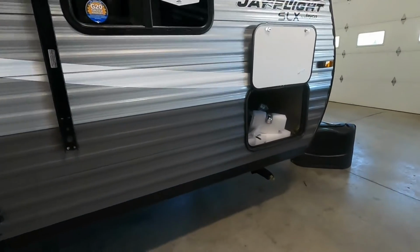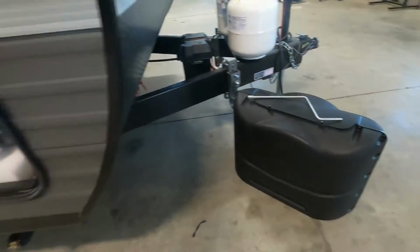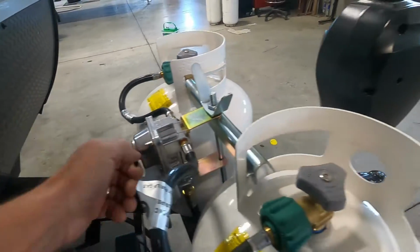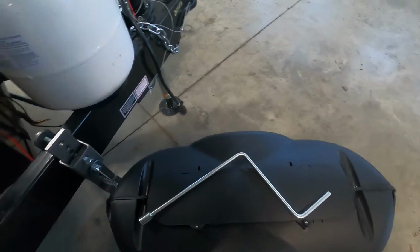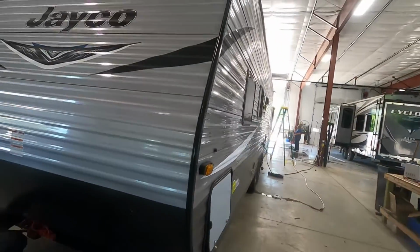Coming around to the front here is your pass-through storage with all of your hitch work in it. Your propane does have a regulator. Simply point it toward the tank you wish to be using. Lefty-loosey to open, and there's the cover for your propane. That about covers everything on the outside. Let's go look inside your unit.